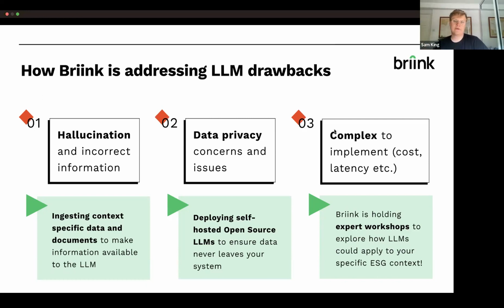The second thing that we talked about was data privacy concerns. And I think this is again a really big topic if you're talking about financial and ESG data. One of the things we're in beta testing, which is quite exciting, is that instead of offering just OpenAI GPT endpoints, we're also deploying self-hosted open source LLMs, which means that the LLM is deployed within our own infrastructure and can ensure that the data never leaves your own system. I think that's a really exciting development around LLMs and the move towards open sourcing them.